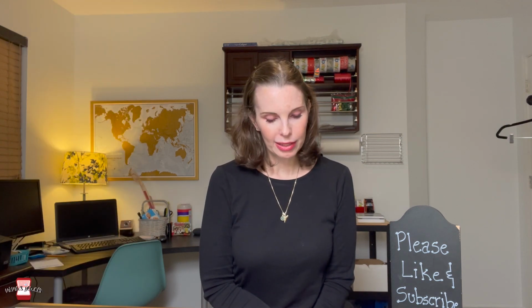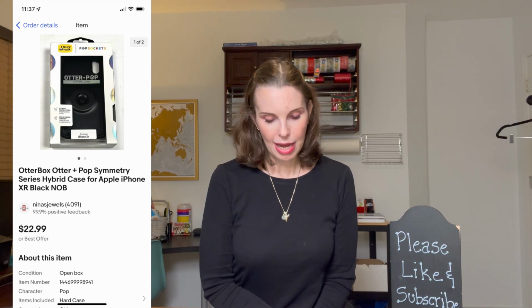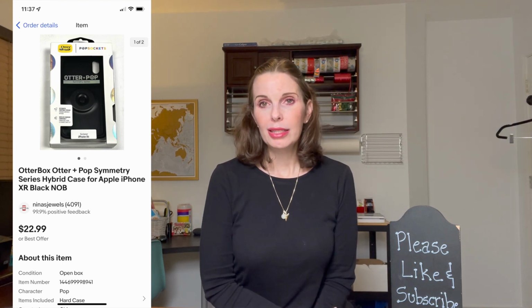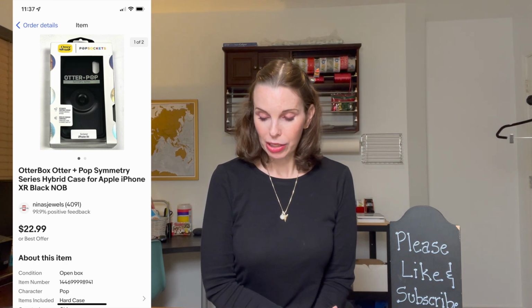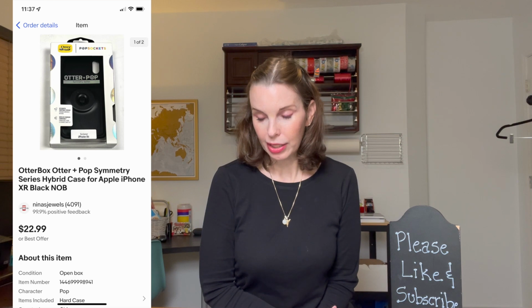Next up was an OtterBox Otter plus Pop Symmetry hybrid case. This was something we got at a garage sale. We paid $2 for it, and it sold for its asking price of $22.99. Unfortunately, we made a mistake in this listing.